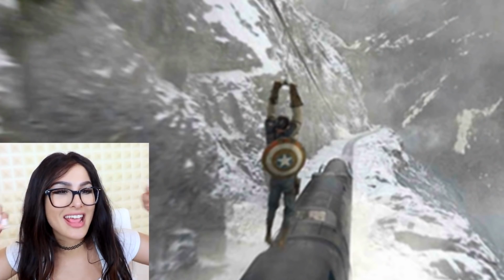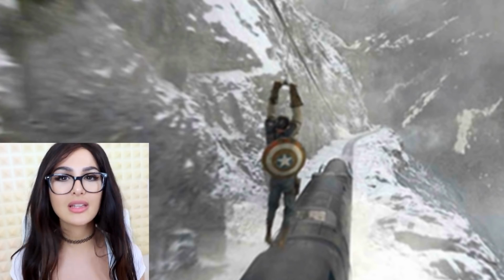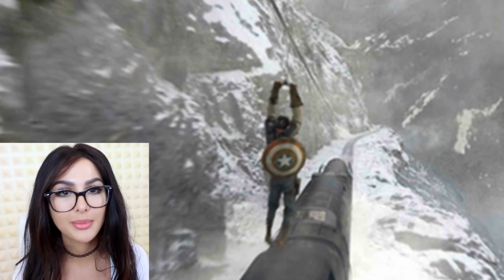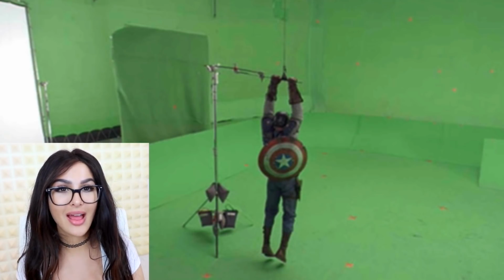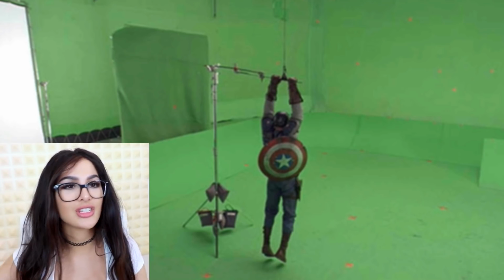Oh, so this scene in Captain America, he wasn't sliding down anything. He wasn't even in the cold. I bet he was in a nice 75-degree room. Me on Instagram versus me in real life. Like, yeah, I was totally at Coachella. Just green screen, some palm trees in the background. I feel like I should do that next year. I should fake being at Coachella.